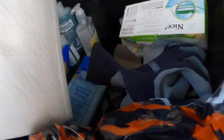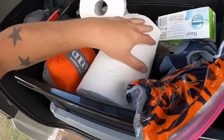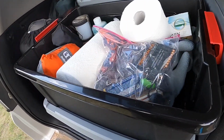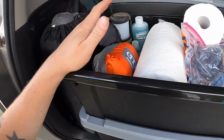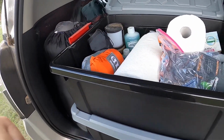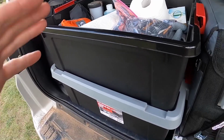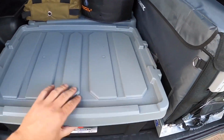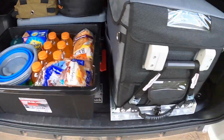So what else is in there worth talking about? I think that's about it, but that's all the stuff we're using constantly. Tools and cleanup, hand sanitizer, if I didn't mention that already. But yeah, tools, cleanup, all that good stuff. So next box in line is always our food.